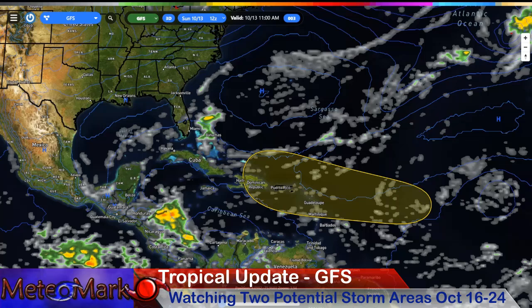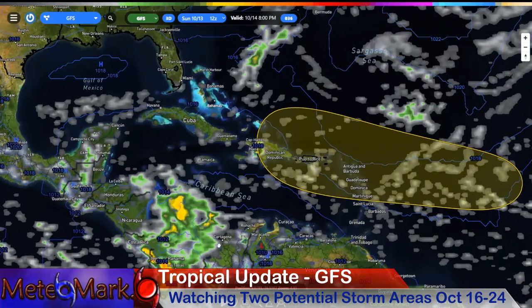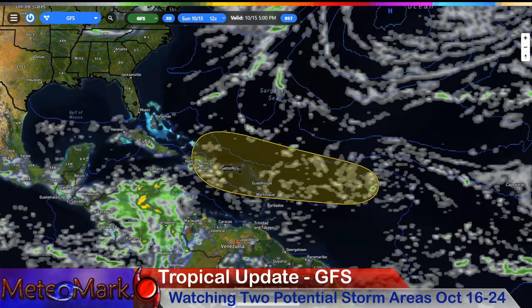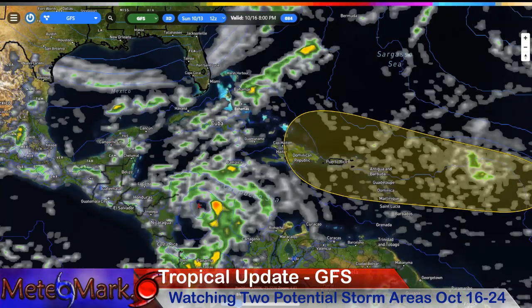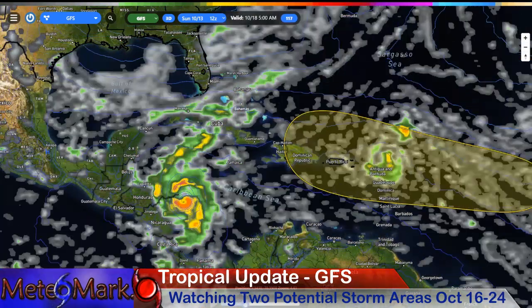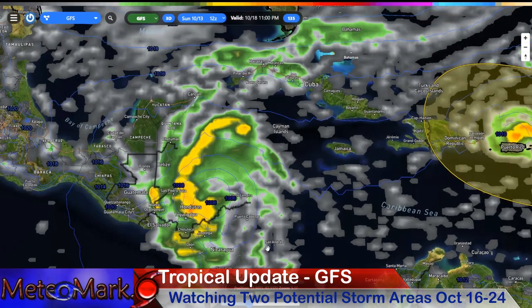Looking at the GFS, we can see a similar picture to the European model. We start to see this system really develop in the Southern Caribbean, pushing towards the west-northwest. Essentially, the GFS is ramping this first storm up really fast in the Southern Caribbean. As you can see, as we get towards October 16th, this storm is becoming potentially a tropical storm and then a hurricane, forming an eye right around the 17th and 18th and bearing down on Nicaragua and Honduras, and then eventually Belize.